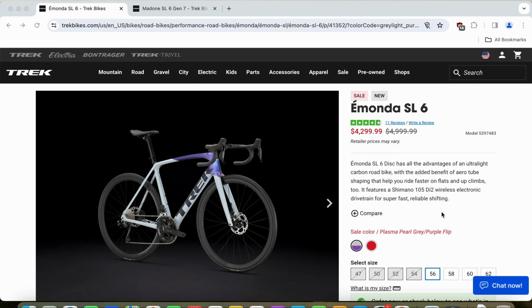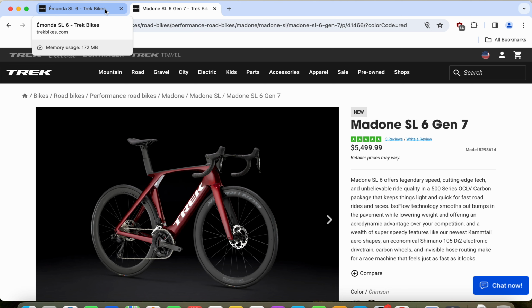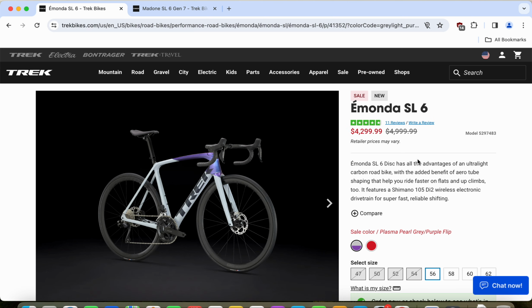You see, recently I got a question from one of the viewers which basically went along the lines of, should I just go ahead and buy Trek Emonda or should I go ahead and buy the Trek Madone road bike? And I think it's a very interesting question because recently there is some news that Trek is going to be cutting down on their range of road bike offerings. So I think it's a very appropriate moment to discuss, is there even a future for the Trek Emonda road bike?